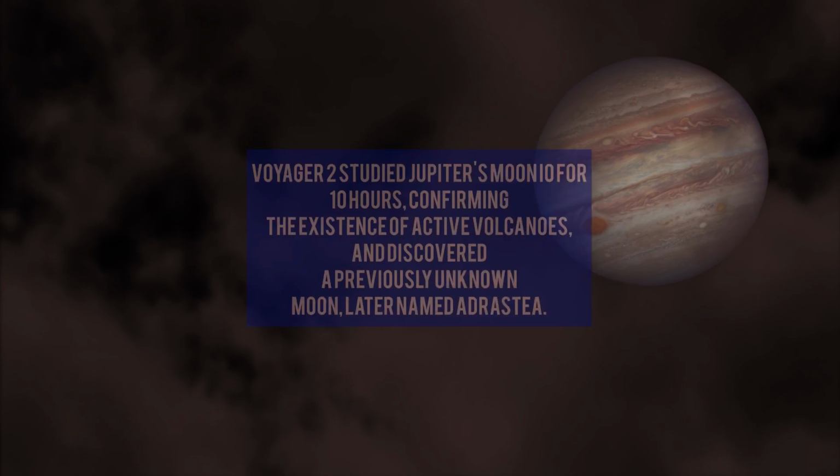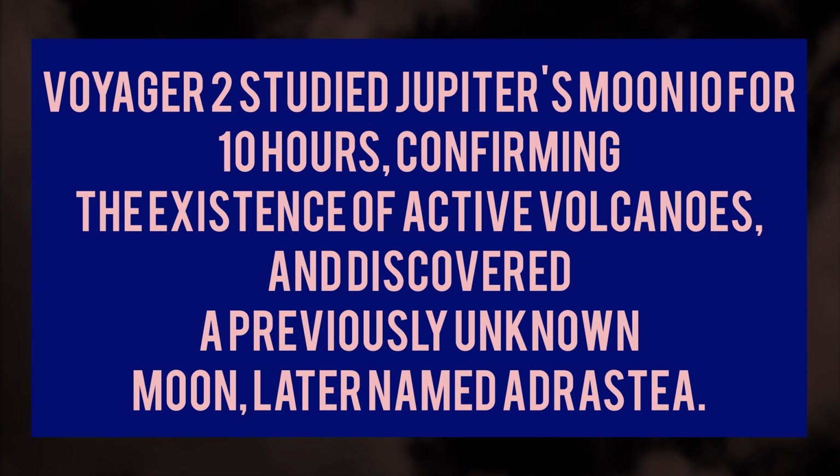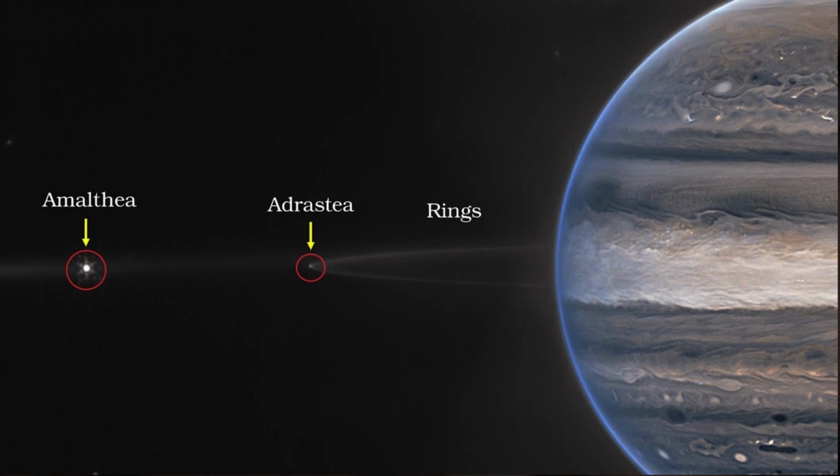On its way out, Voyager 2 studied Jupiter's moon Io for 10 hours, confirming the existence of active volcanoes, and discovered a previously unknown moon, later named Adrastea.